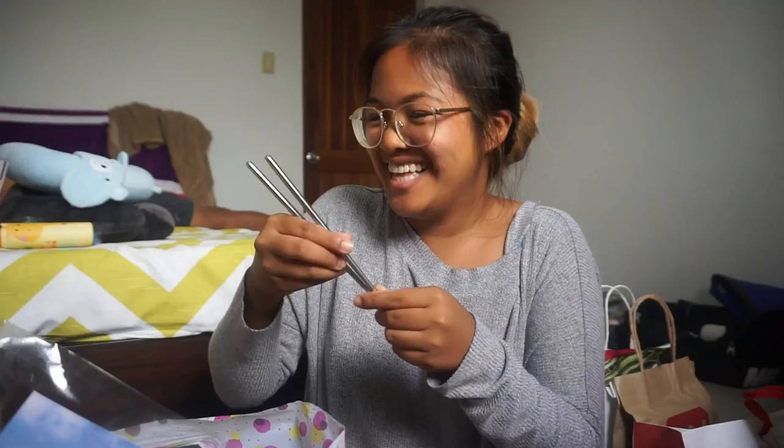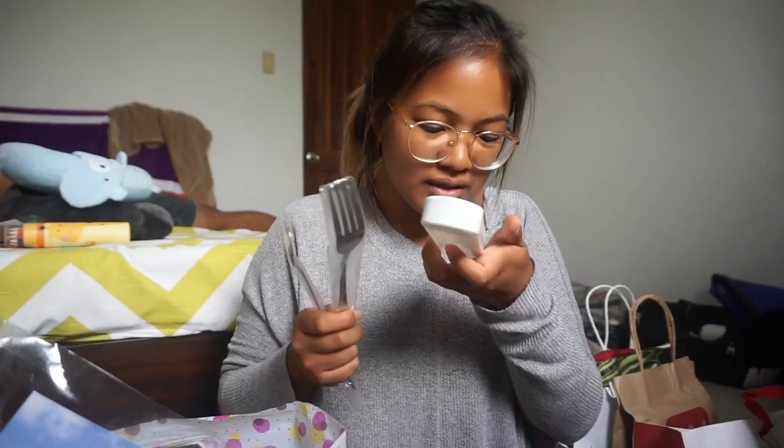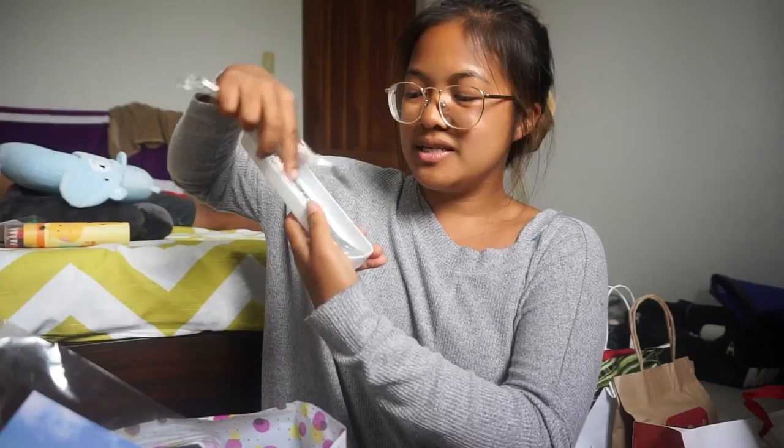Let me see. It feels light, so aluminum, maybe? Oh, it's hollow inside. So it comes with a hollow spoon. It's like the small head, and then it's long, in a little case. Oh, it's dirty. Anyways, it comes in a little case. I thought it was super cute, so I wanted it. I don't even need it, but I wanted it. So I got it because it's less than $2.